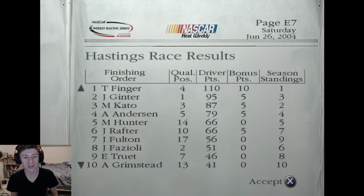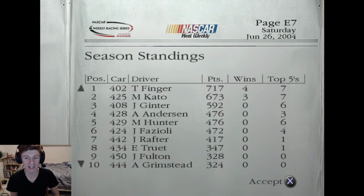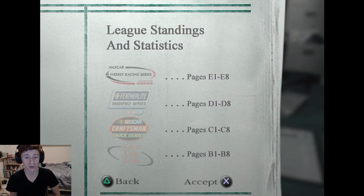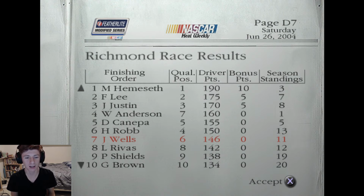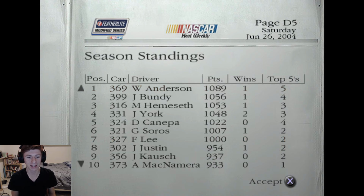We take a look at the Dirt Series here. Hastings' Ted Finger got the win, and he is leading the standings with 4 wins so far this season. So he's doing pretty good. He and Cato are dominating that series. Of course, in the Featherlights, we are sitting 11th in the standings. William Anderson, the cover boy, in first there.